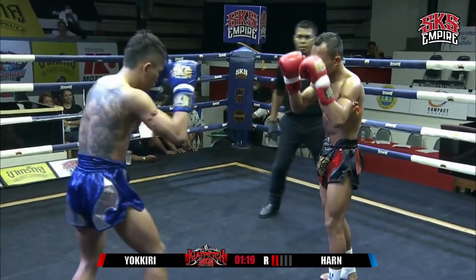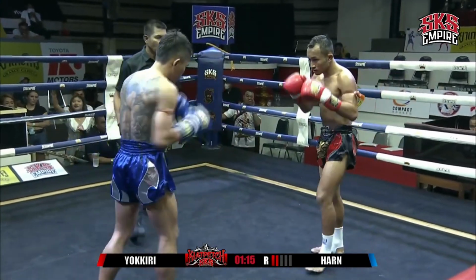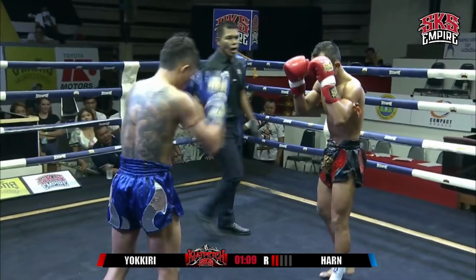Both fighters edging forward ever so slightly now, and Harn feints a kick and nearly goes upstairs. And I'm just watching the third man in the ring there, the referee, starting to get a little bit frustrated with them both.